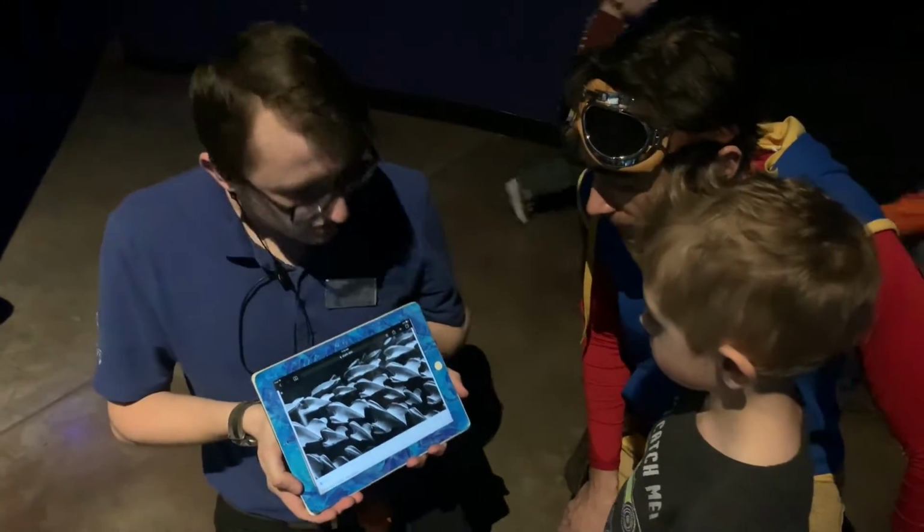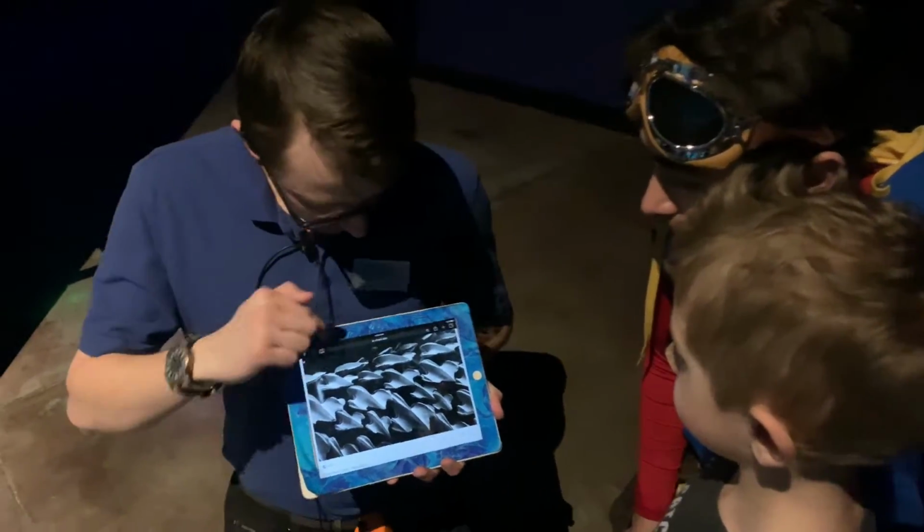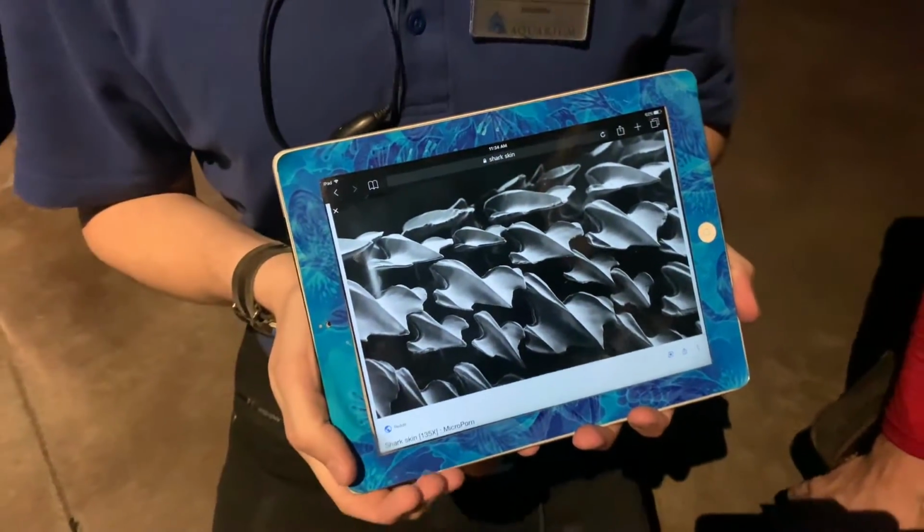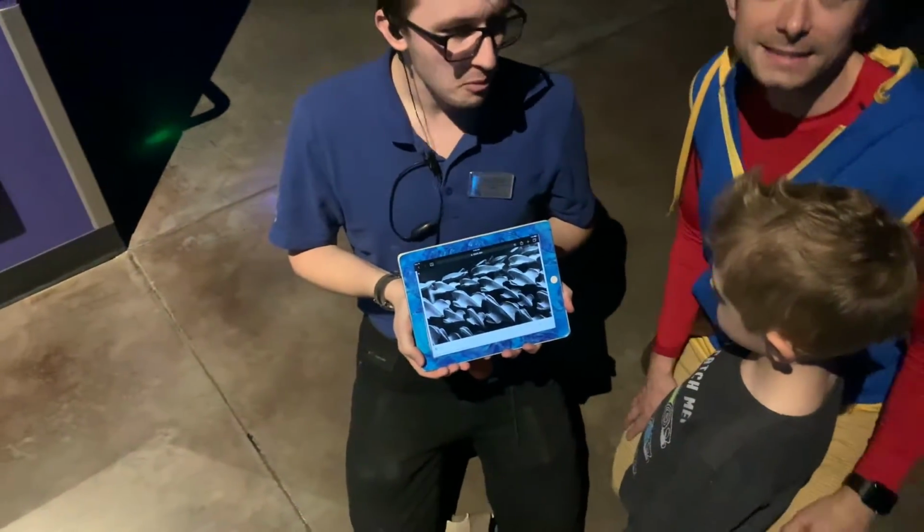Whoa. So this is a microscopic image. If you were to touch it that way, that's the smooth feeling. But if you go the other way, that's kind of the rough feeling that you got. That's amazing. We learned something new.